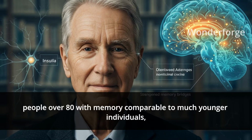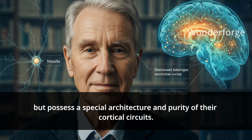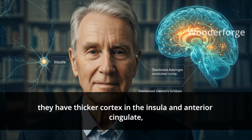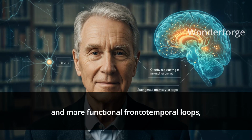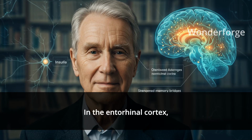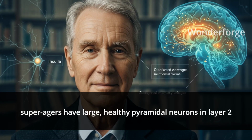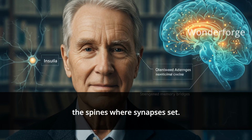Superagers, people over 80 with memory comparable to much younger individuals, are not just lucky gene carriers, but possess a special architecture and purity of their cortical circuits. In comparative studies, they have thicker cortex in the insula and anterior cingulate, stronger connections within the attention network, and more functional frontotemporal loops, which keep distracting stimuli in check. Most striking is the microscopy. In the entorhinal cortex, critical for fixing episodic memories, superagers have large, healthy pyramidal neurons in layer 2 with less tau pathology burden and better preserved dendritic trees, the spines where synapses sit.